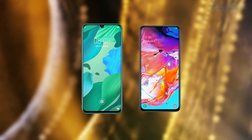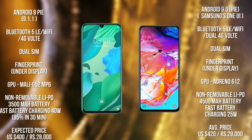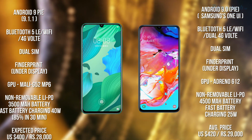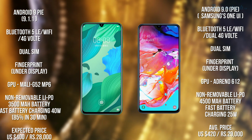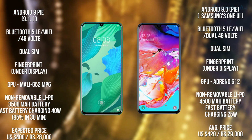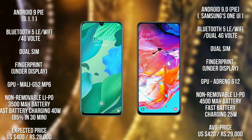Next we talk about some other features. Both smartphones come with Android 9 and both have a dual SIM option, and Nova 5 and A70 come with a fingerprint sensor on display. And talking about the GPU, Nova 5 comes with a Mali-G52 MP6 GPU, and on the other side you will get an Adreno 612 GPU.